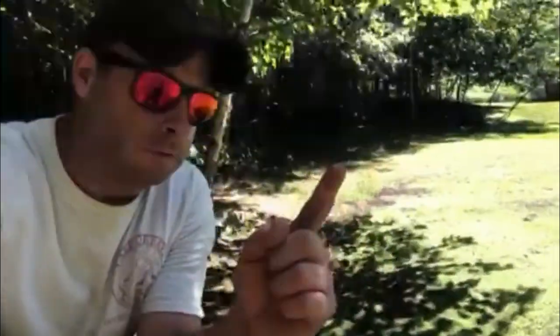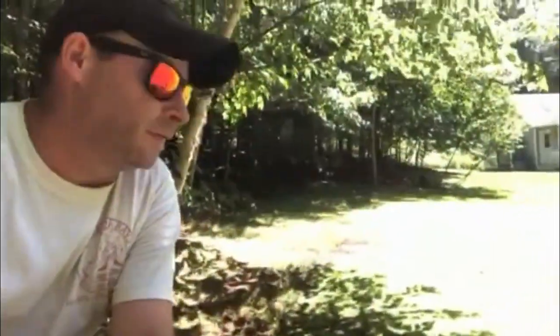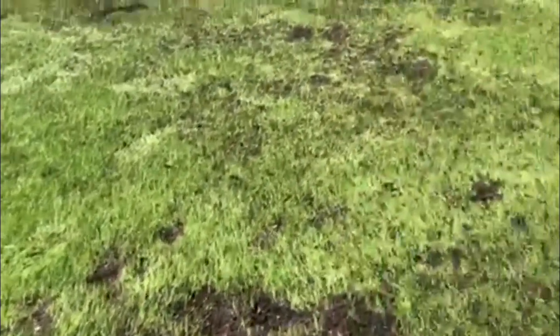All right, so it's all watered in. Just want to give you guys a quick close-up. So give me a sec, I'll flip this camera around and you can see how it's been doing. This has been 11 days since I seeded. All right, let's take a look. So 11 days, and it's filling in pretty nice.